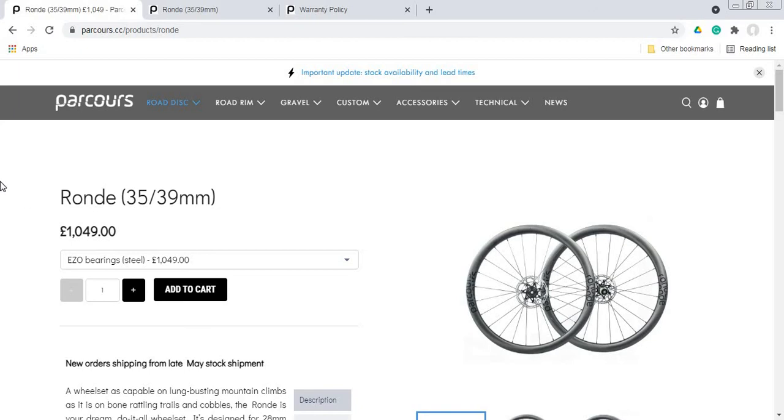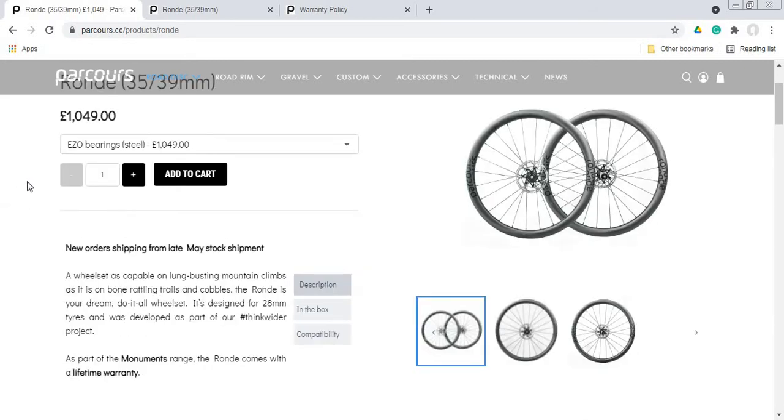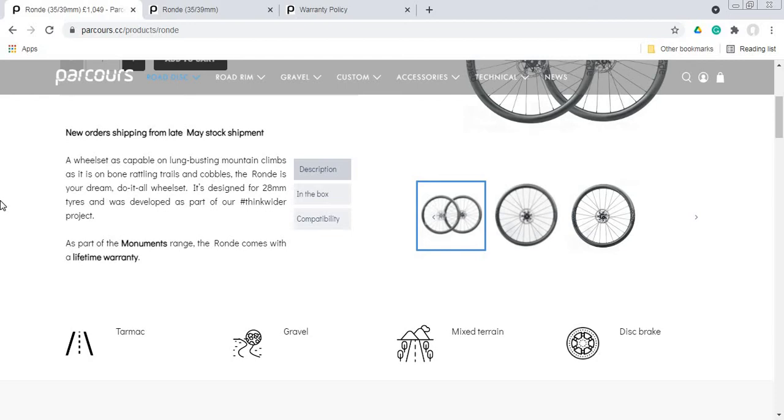So let's dive in and see a bit more of the specifications of these wheels. First, to answer the question, who are these wheels for? As you see, Parcours Ronde wheels can be used on different types of terrain. It is an aerodynamically optimized wheelset. You can use it in the mountains, on different mixed terrain, and even on gravel roads, and it is a disc-only wheelset.